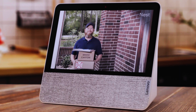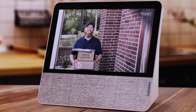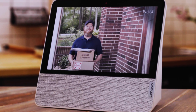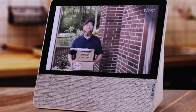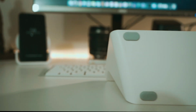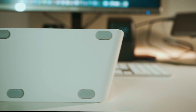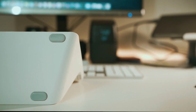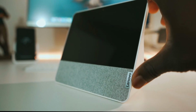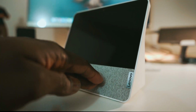Since Google acquired Nest and this smart display is built on the same architecture, if you own a Nest Cam, you can also see who's at the door whenever they ring the doorbell, or you can just get a live view. It's also compatible with other smart cameras as well. One thing that's not on the spec sheet is these rubber feet. I think these are the grippiest rubber feet I've ever encountered on any device. You shouldn't have to worry about it falling off a ledge or sliding off somewhere.